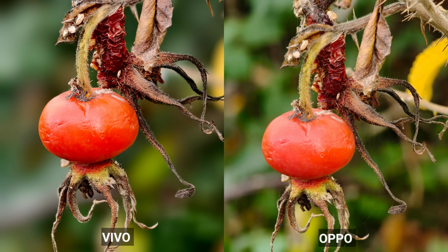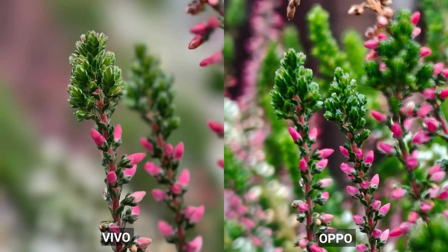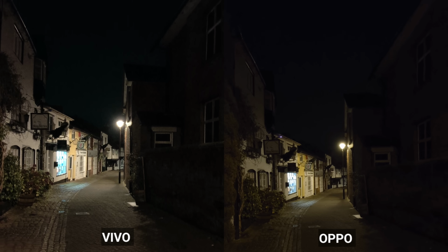In terms of the macro photography, I think Vivo is just the next level here in terms of the details. The OPPO sadly was struggling with autofocus. I've tried several shots and none of them was actually sharp. So Vivo for macro, very, very impressed. Let's have a look at video quality at night.